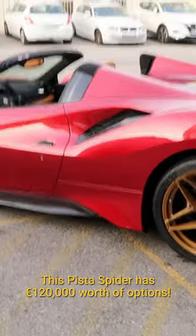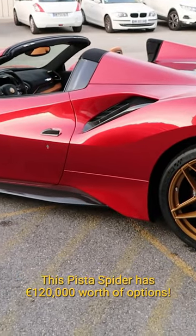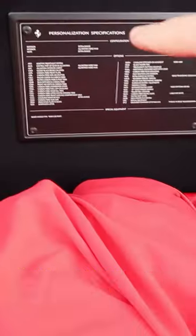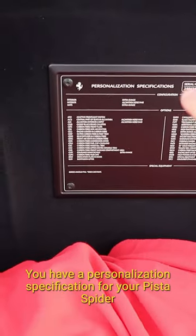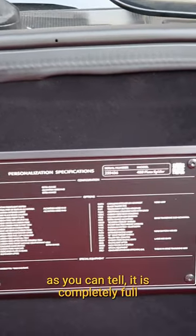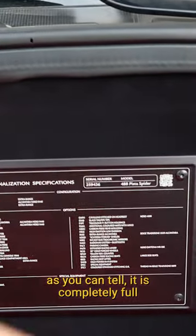This piece, the Spider, which has €120,000 worth of options on it. Lift the front hood. You have a personalization specification for your piece, the Spider. And as you can tell, it is completely, completely full.